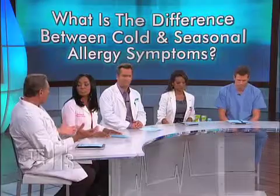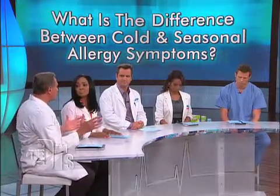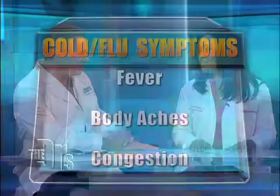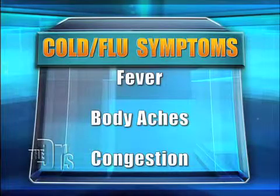Right. Another common question is, what is the difference between cold and seasonal allergy symptoms? And what's confusing is that there is an overlap. In both, you get the runny nose, the stuffiness, but there are differences. Allergy symptoms, you're more likely to have red eyes, itchy throat, post-nasal drip. You feel irritated, you don't feel that good, but you're not really sick. Whereas with cold and flu symptoms, you may have a fever, you may have chills, you may have some achiness in your muscles, in your joints, that kind of thing. And overall, you just feel a little more run down and sick.